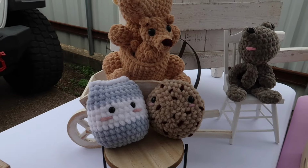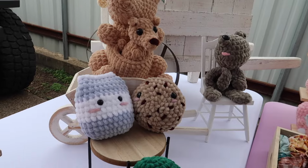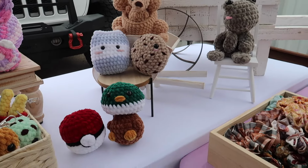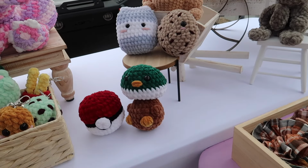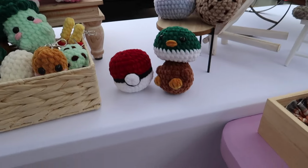Look at the wheelbarrow. So we got a big wheelbarrow and a small one. I thought that was adorable. I don't know if I'm gonna keep the milk and cookies there, but they're there for now. I have this cute little pop-up birdie, but I stuffed it. I need to unstuff it for it to be poppable.